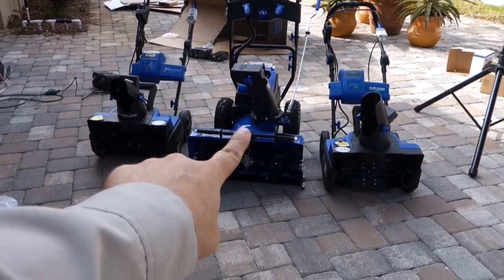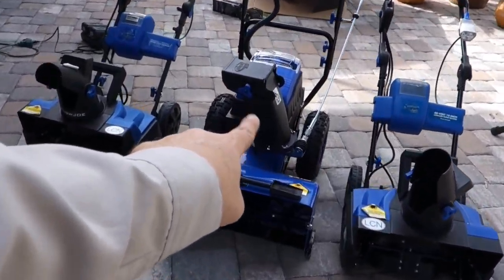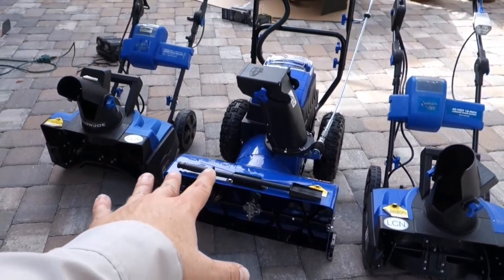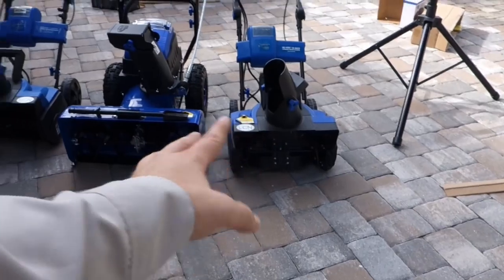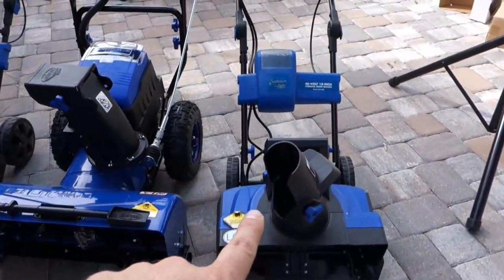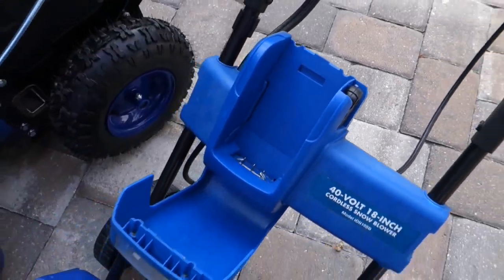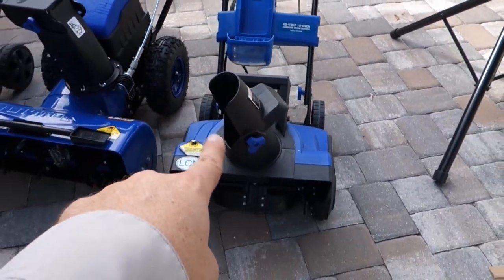So anyway, here's the new one, the Ion 80. It's actually got two batteries, which is what gives it more power, and you can see it's much larger. It's a true snowblower. These are actually snow throwers. So this one here is the first generation. It was called the Ion 40, you can see here, and the battery went right in there. This is one of the ones we took to the beach.